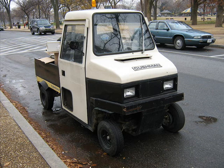So there you have it. That's the history of the Cushman Corporation. Let's go back and take a look at my 65 Cushman Truckster now.